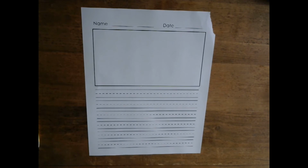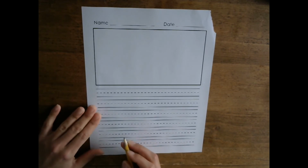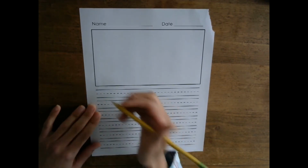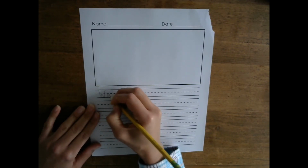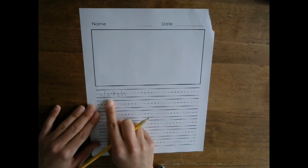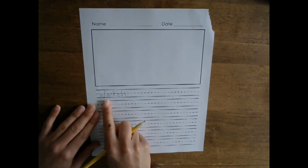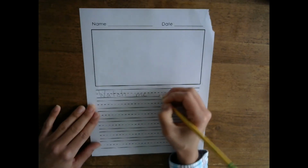So I am going to use that as the beginning of my poem. My first line is going to be "Watch me swing," and I am going to end that line with an exclamation mark because so often when you told us teachers to watch you, it was in a very excited voice. So watch me swing.